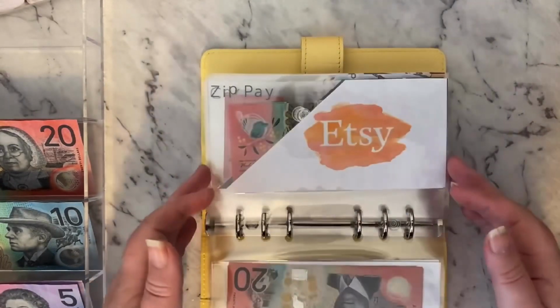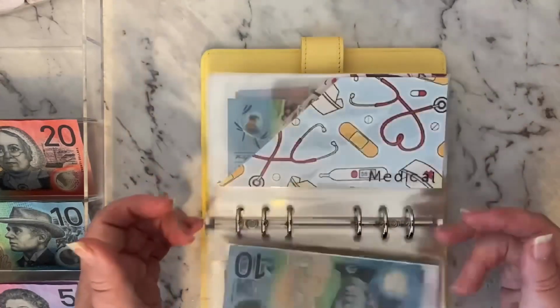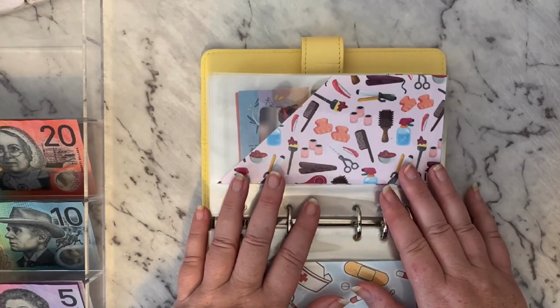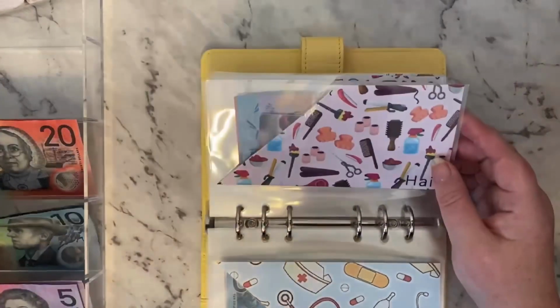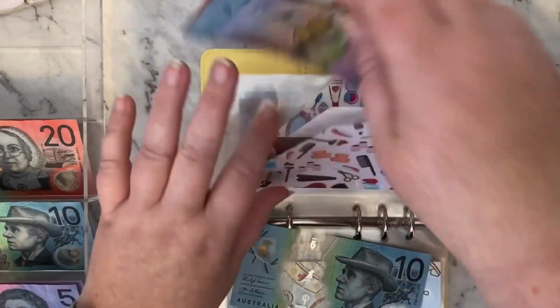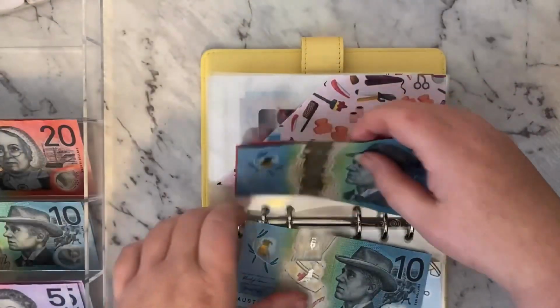Next, we have got hair, and that is getting $5. So I might do the same. I'll do a $10 and we'll pop $5 back.